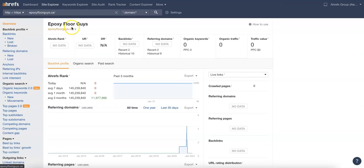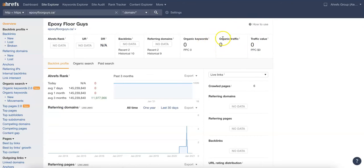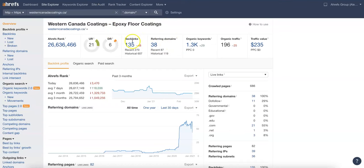But going over here to a tool we like to use called Ahrefs, this really lets us see what's working well for websites and what's not. We can see here you've got 0 organic keywords, and when someone types in those keywords into Google, you're getting 0 organic traffic because no one's finding your website right now. It does look like it's pretty new, halfway through last year, but you should definitely be getting some traffic by now. Over here at Western, we can tell they've got 1,300 organic keywords and getting 200 clicks a month coming into their website. So we'll go in here and click.